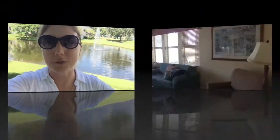So I'm going to do a little tour of our very spacious one bedroom. The rooms are huge here, and there are a lot of little features that you don't get at some of the newer DVC resorts. So here's my tour of Old Key West.